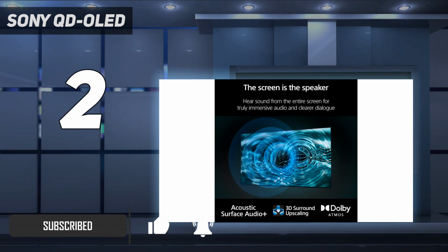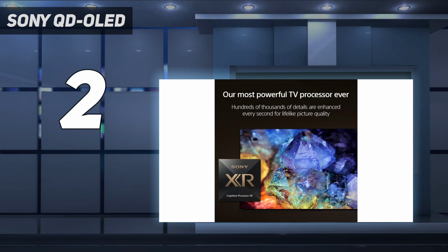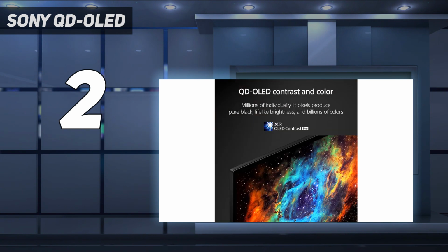While it uses a QD-OLED panel like the Samsung model, it has much better image processing, and its colors and brightness are more accurate overall, so it displays content the way its creator intended. It also supports Dolby Vision HDR, a more widely used dynamic HDR format than Samsung's HDR10+.